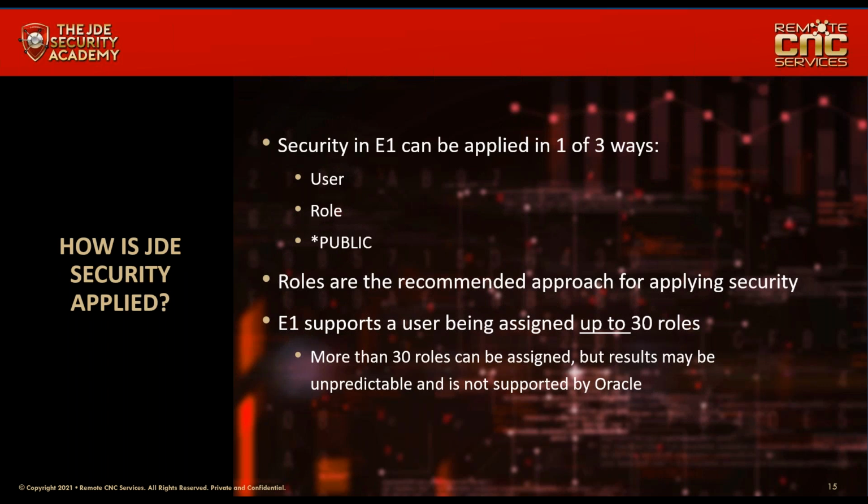So how do I apply security in JD Edwards? It can be applied in one of three ways. So it can be applied directly to your user profile. So for example, Brian gets access to sales order entry and has add, change, and delete authority. Security can be applied to a role. So I have a sales order entry role that contains the access to run the sales order program and full access in an action security mode for that program as well.